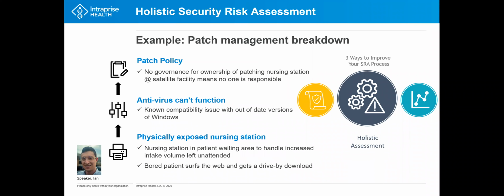An example where a patch management breakdown is linked across the administrative, physical, and technical controls. In the example scenario, we find that there's no explicit governance or ownership for patching for nursing stations at a recently acquired independent practice, a satellite facility. And as a result, no one's really responsible for patching those systems. As a result, it turns out during our analysis from a technical angle, we find that there's a known compatibility issue with our antivirus solution with existing out-of-date versions of Windows on that nursing station.